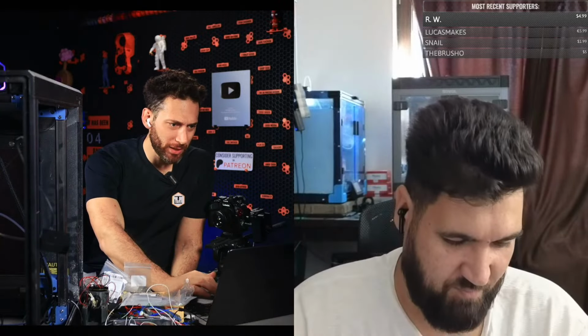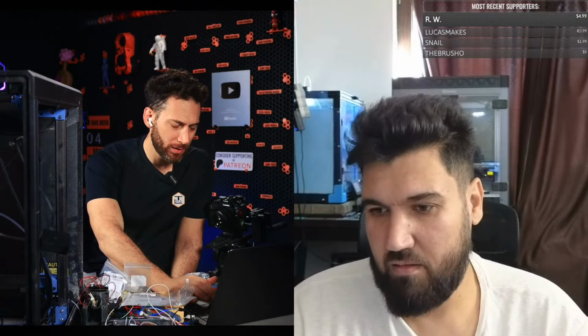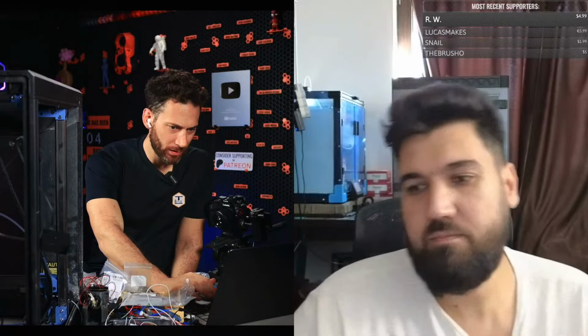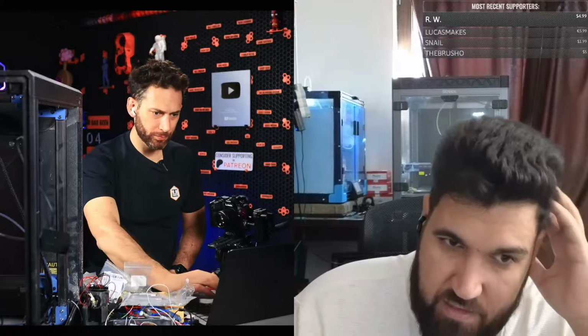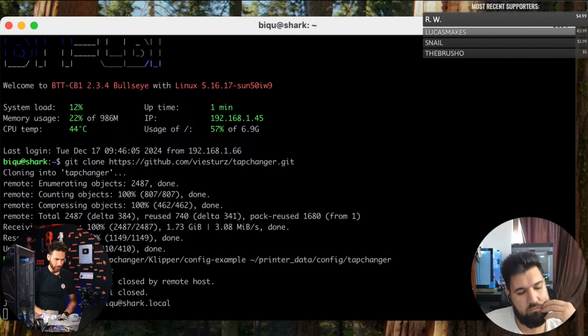Dude, this printer is just completely unresponsive. Wait, but we need to see... Is it the network? It's gotta be the network. Do you have the small display connected? Yeah, it doesn't show anything. I think it's not configured properly. Yes, but we didn't add any lines for the display, correct. But it should show something.